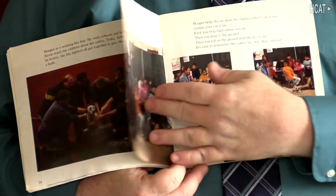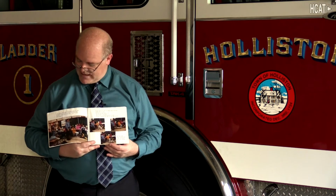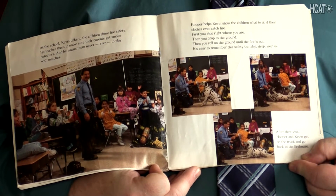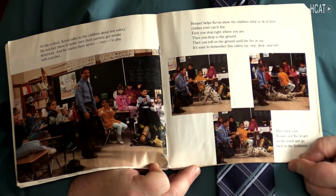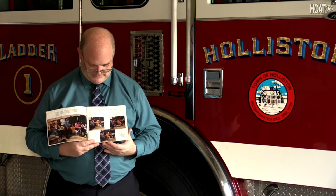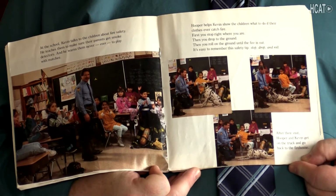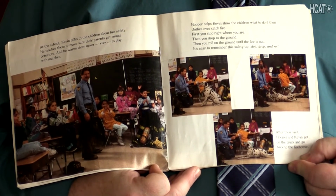At the school, Kevin talks to the children about fire safety. He teaches them to make sure their parents get smoke detectors. And he warns them never, ever to play with matches. Hooper helps Kevin show the children what to do if their clothes ever catch fire.